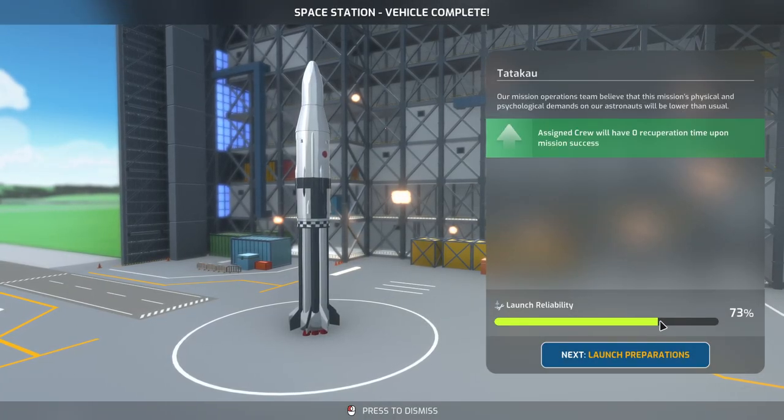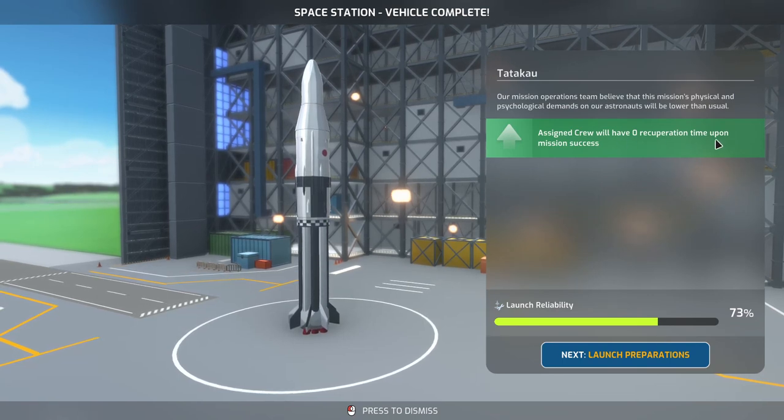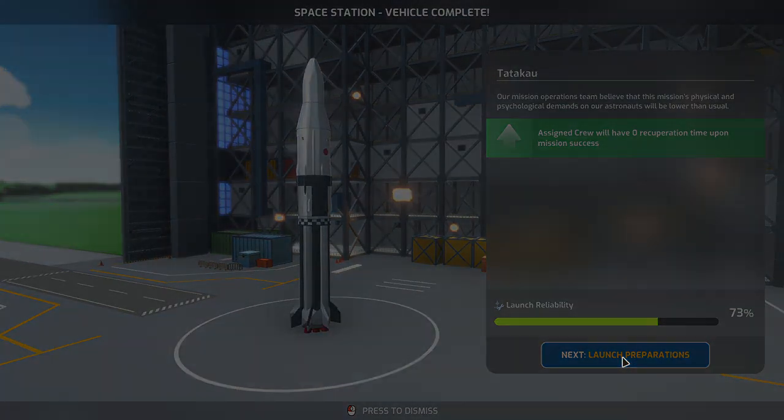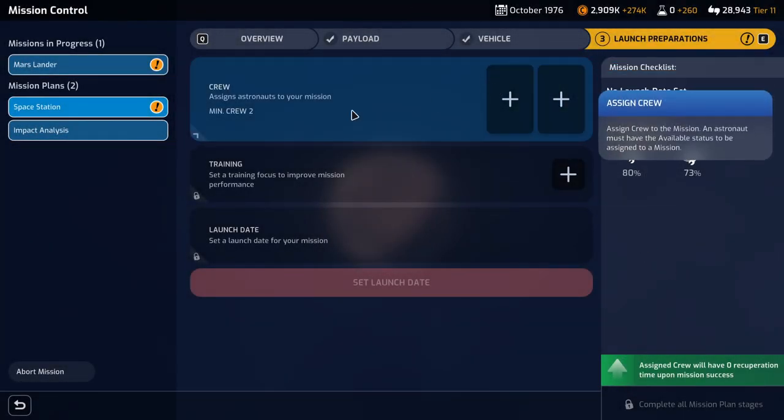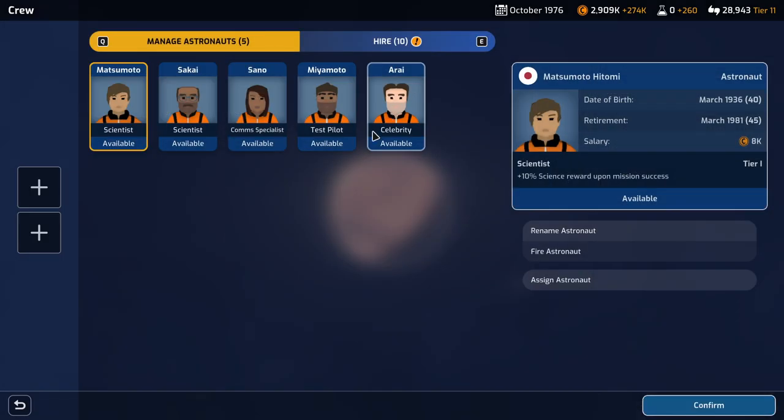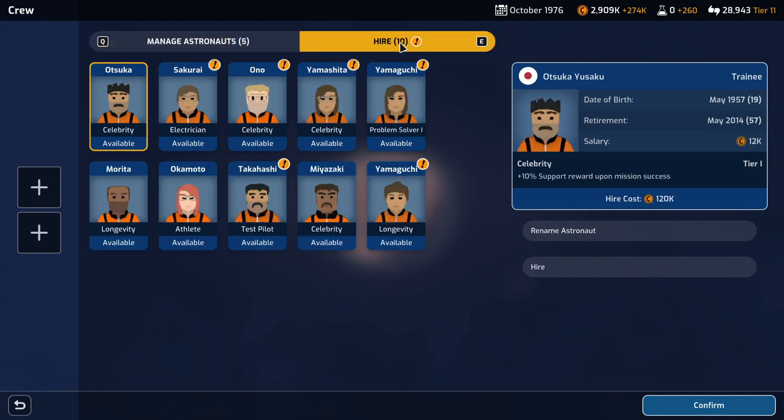Alright. So, assigned crew will have zero recuperation time upon mission success. Okay. Are we launching crew with it? We're launching crew with the space station? Speaking of things that don't happen, but okay, we should launch crew to the space station afterwards, but well, this does make it easier, and why not? We got a lot of candidates here. Takahashi.